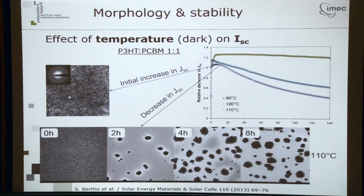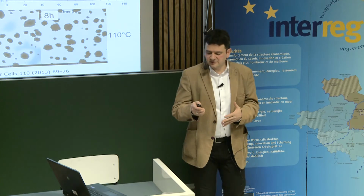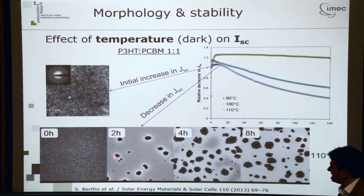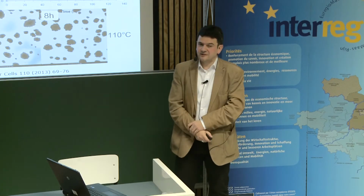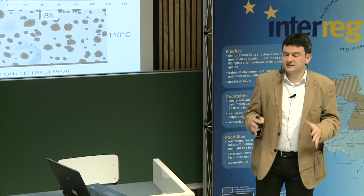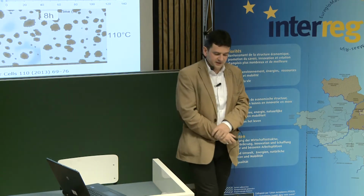Well, in the beginning, we have a very fine mixing of polymer and PCBM fullerene. But due to the temperature, we'll see that these fullerenes become more mobile and they cluster together. All these large black spots are clusters of fullerene. And you can therefore imagine that if the fullerene goes away from your photoactive layer, your solar cell becomes worse. So this is really clear. Temperature has an influence on morphology and therefore also on the photovoltaic properties.